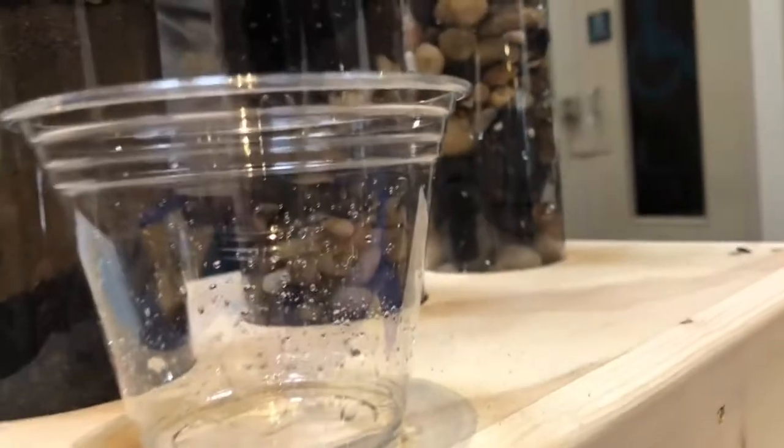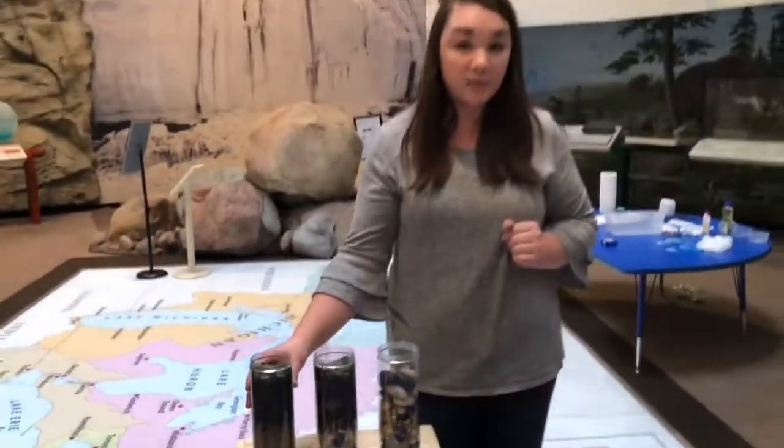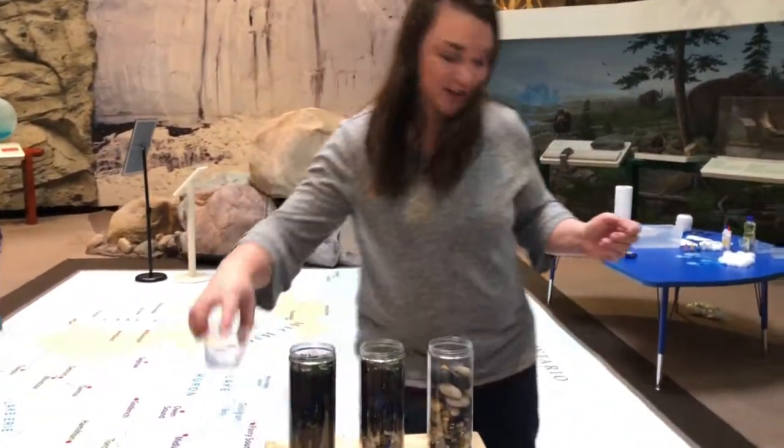This experiment actually works because there's activated charcoal in this filter, but it's very similar to how those wetland soils work in real life. I like that one. It's a little magical.